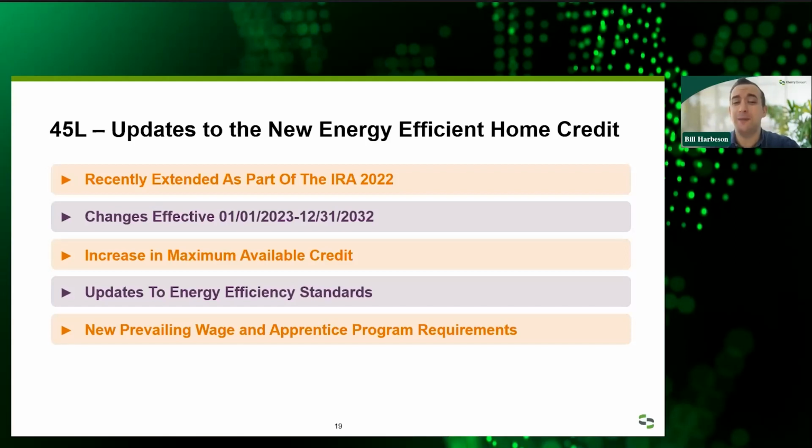45L, of course, the major difference being a tax credit versus a deduction. And that will go on to have some impact on who can take it, how it's applied, et cetera. And we'll get into that detail here in a little bit. But it had recently lapsed.